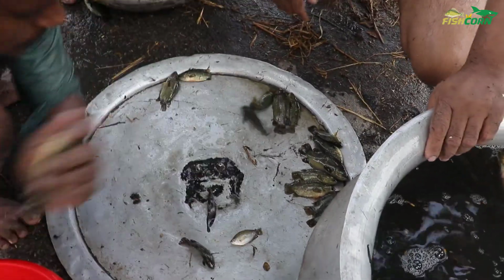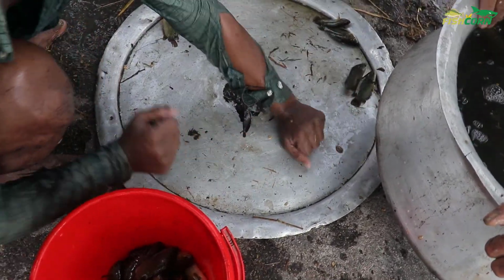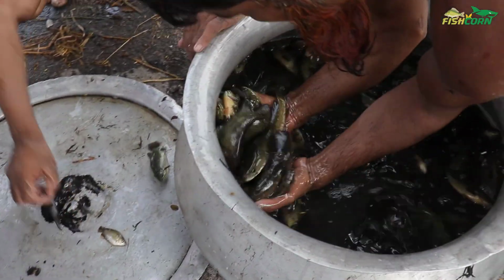Guys, I see a couple of snake-head murrel. Actually, snake-head murrel is my favorite Bangladeshi fish. Frankly guys, I'm enjoying this distribution process a lot and I hope you are enjoying it too.